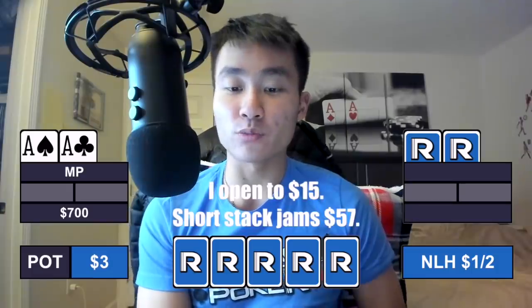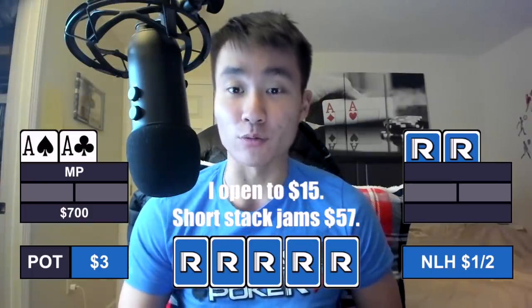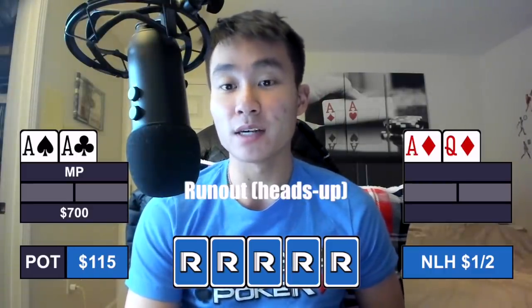Next hand here, we pick up black aces in middle position. Pretty great hand. I open it up to $15. We get a short stack jammer that jams $57 total. It folds all the way back to me. Can't fold, can't really do much, so obviously we're calling the 57 and we're off to the races. We show our hand. It's aces versus ace queen of diamonds. Let's go to a run out.